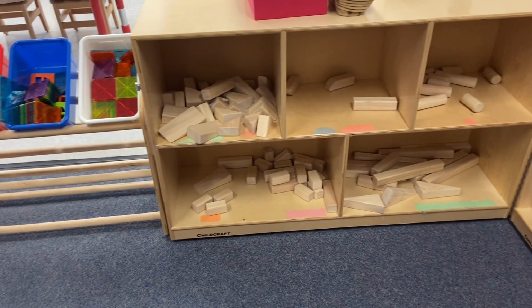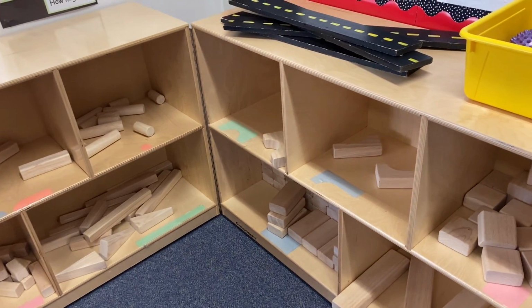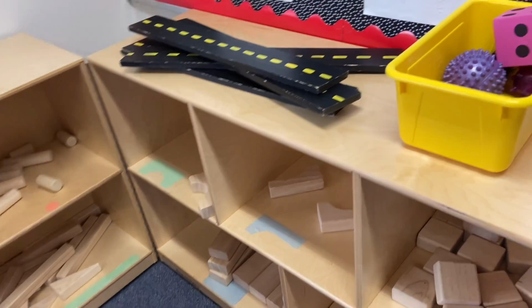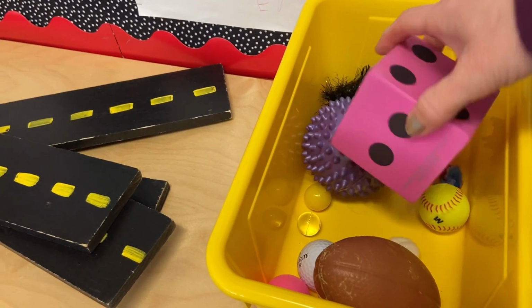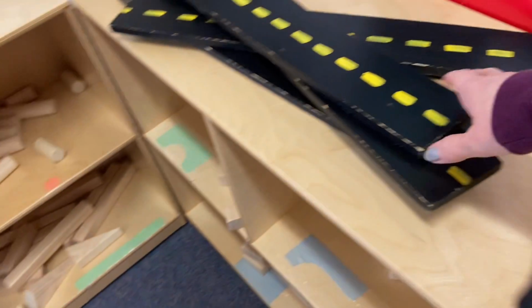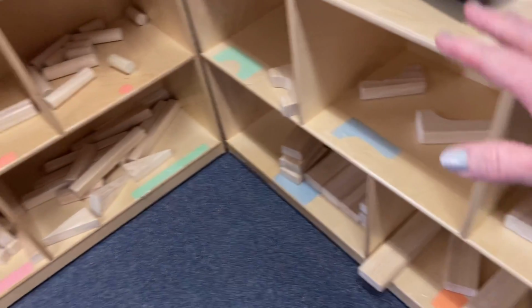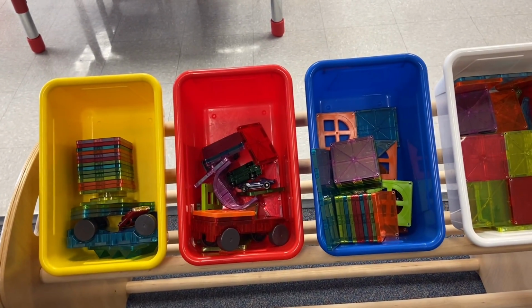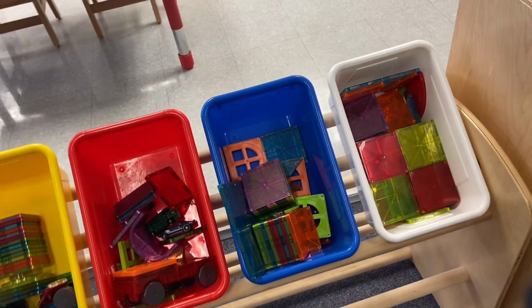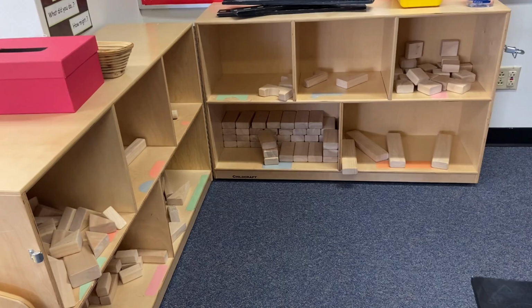In the Block Center, we have been experimenting with things that roll and things that don't roll, and force and gravity. So we've got different 3D shaped items here. The kids are using our roads as ramps, and also the other blocks down here. And we've got cars too, and magnet tiles that they can build with. The cars can also drive down the ramps, and that is what is in the Blocks Center.